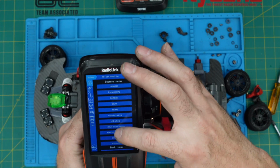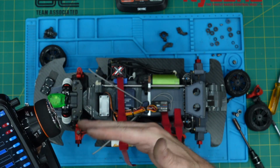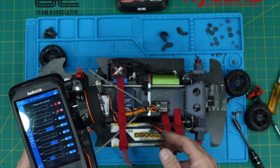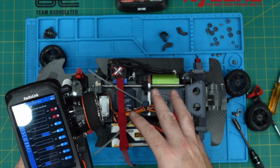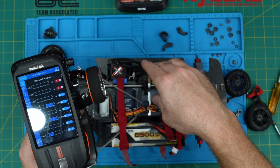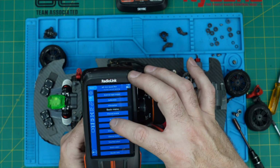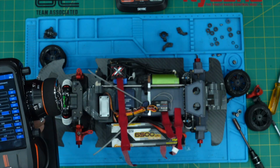Then the next step you want to do is make sure your channels are in the right direction. You want to make sure steering is correct and your throttle is correct. The throttle, actually, I don't mess with. If I need to reverse throttle, I will do it in the speed controller, not on the radio. What else? Endpoints. Then you want to set your endpoints on your steering. Don't mess with the throttle.